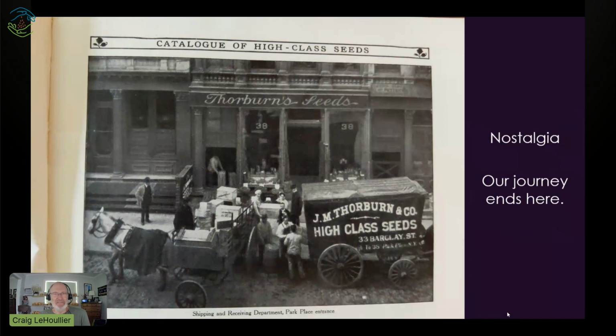And we're going to end this journey through what's gone on in this country from the mid 1800s to where we are now, just taking a look at this nostalgic picture, which was listed in a Thorburn seed catalog. You can picture the store in New York City in the late 1800s, where you would actually have a store with nothing but packets of seeds and big bins of seeds on all of the shelves, people working in front to pack up orders to put onto the horse-pulled wagon to take to farms.